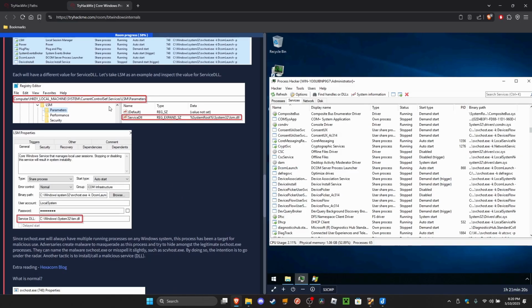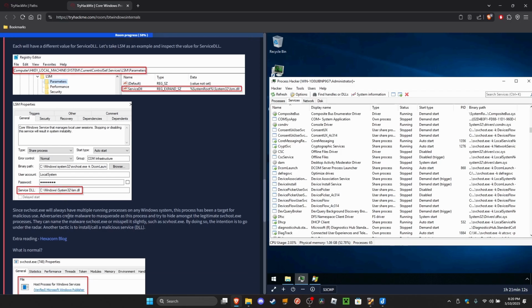Each will have a different value for service DLL. So let's take LSM as an example. Expected value for service DLL. So here in LSM parameters, service DLL. They go to the properties, and you see lsm.dll there.